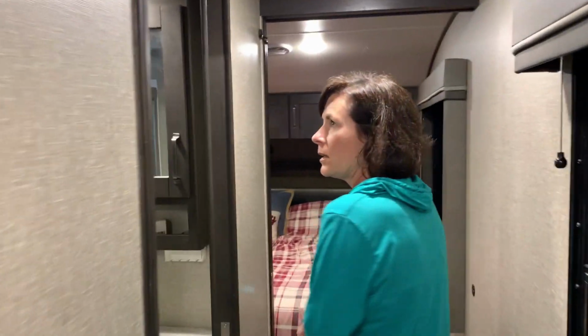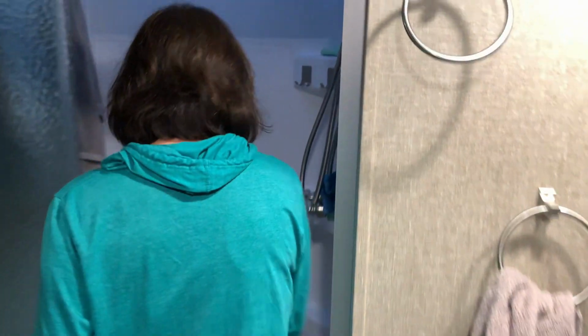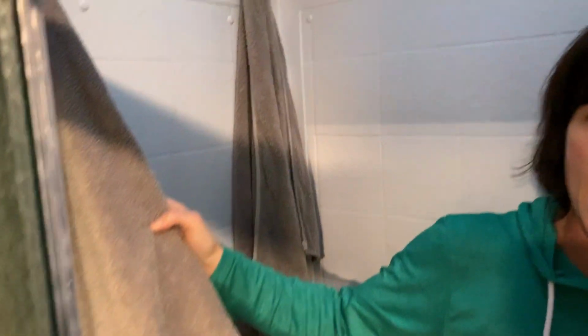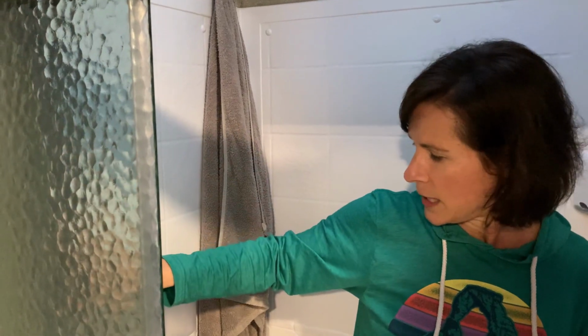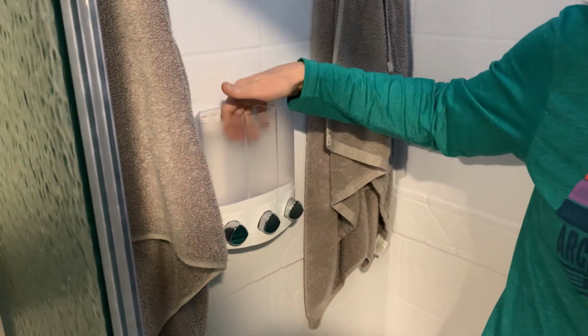Let's see. The bathroom. So here's the bathroom. The shower is pretty adequate. It's pretty decent. You probably can't see, but we've got command strip hooks here to hang our towels, and the kids hang their towels in their room. So that's what we did with our towels. We haven't used it yet, but we have this soap dispenser, so we don't have to have a bunch of stuff right here.